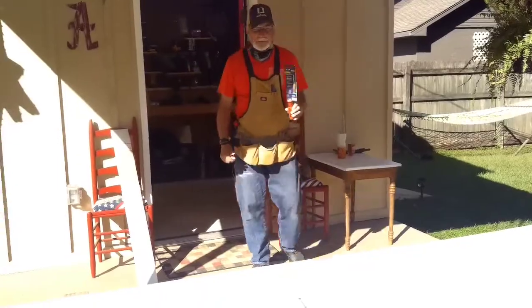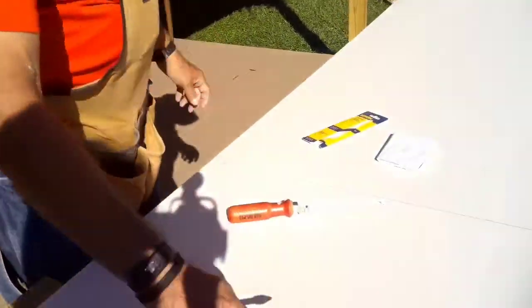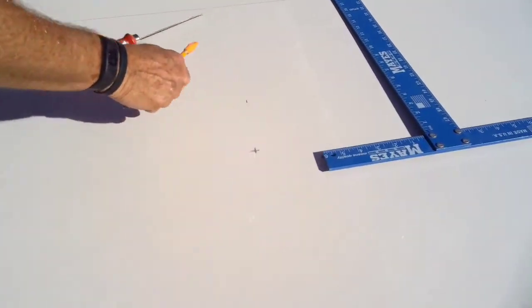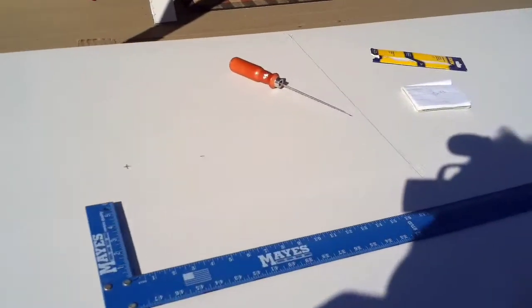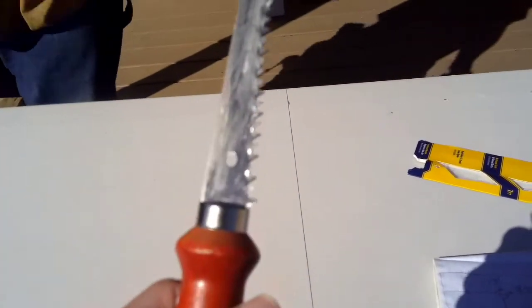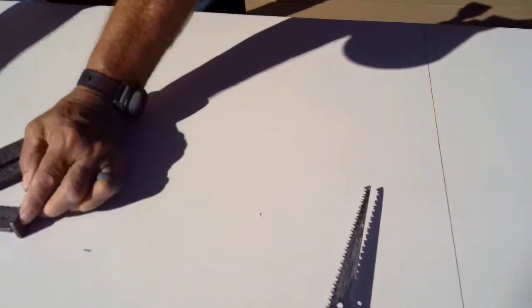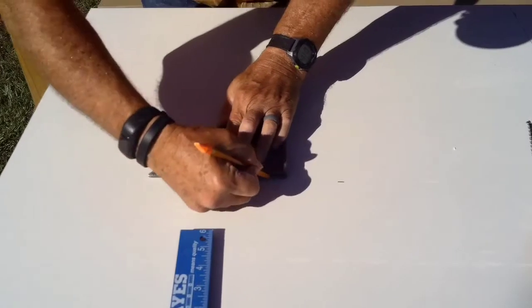Alright, so now I'm going to introduce a new tool. This is our drywall saw, but I got to make a 4x4 right here. To do that, there's the tool. Looks kind of wicked. I can do some major damage. Alright. To do that, I'm doing this.